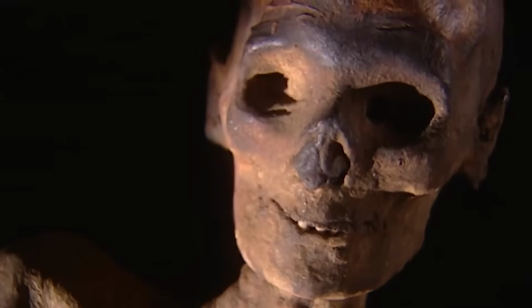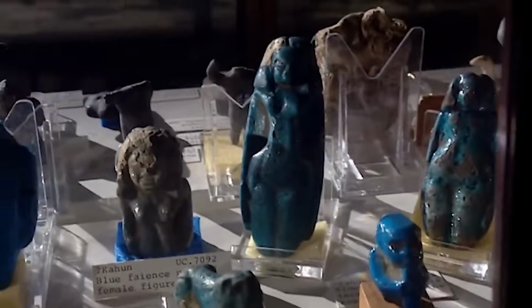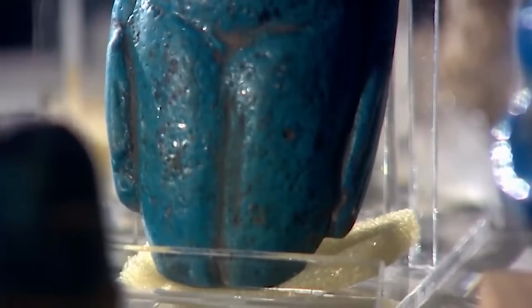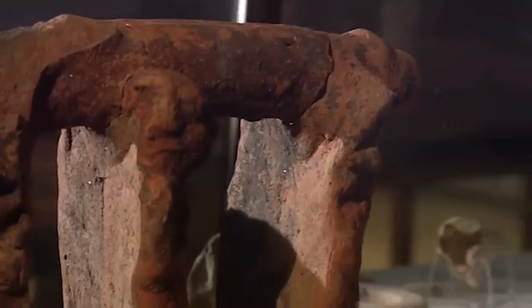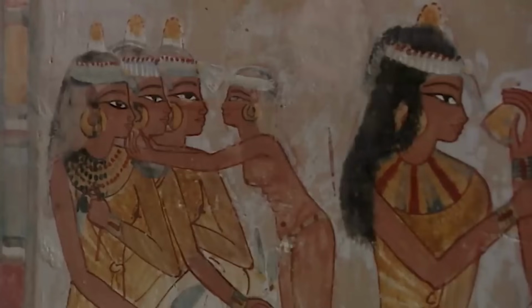But not all the scenes are quite what they seem. Artifacts found in tombs make clear that rebirth also involved procreation and sex. Mummies were buried with little fertility dolls to symbolize rebirth. Male mummies were often buried with artificial phalluses. And many of the tomb images in which everyone is always young are thought to have a hidden sexual meaning.